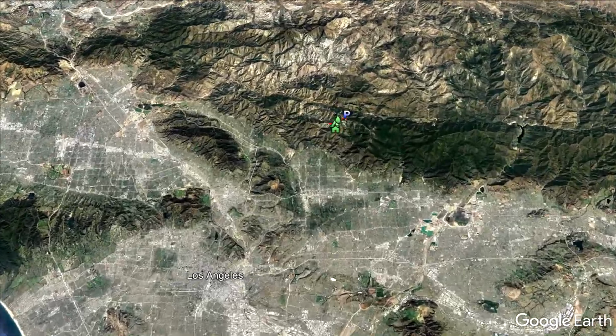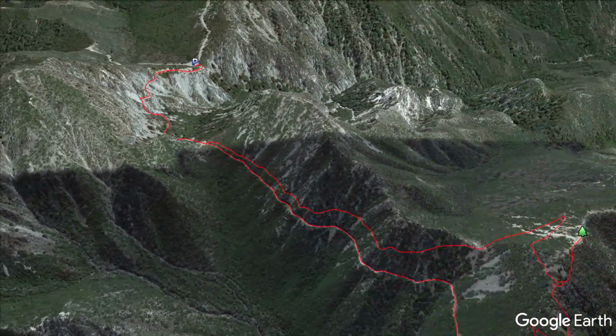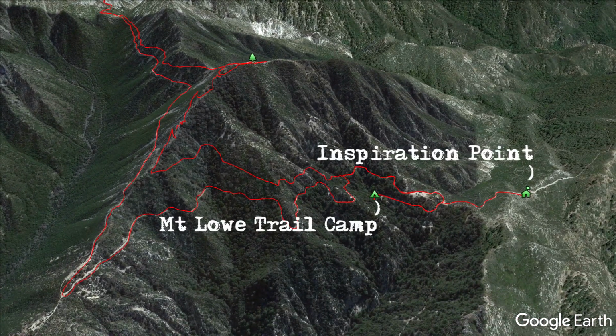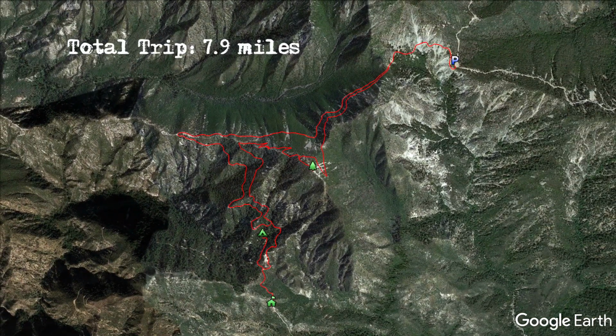We went up the Angeles Crest Highway towards Mount Wilson and parked our car at Eaton Saddle. Then we followed the trail up to the summit of Mount Lowe and enjoyed the view. After that, we headed down to Mount Lowe Trail Camp and later to Inspiration Point. The next day, we took the fire road back to the car, making for a total trip of 7.9 miles.